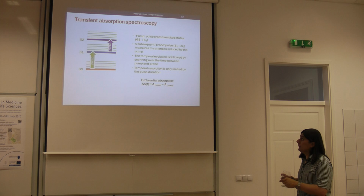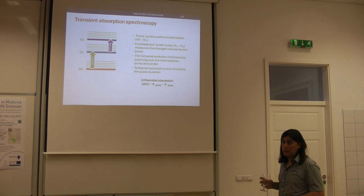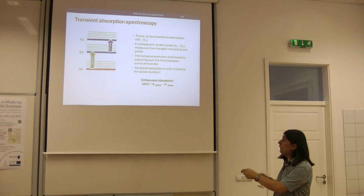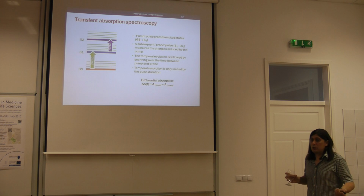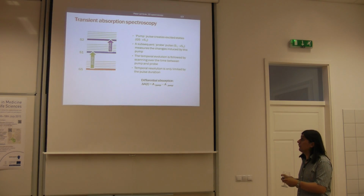The other thing is, if we have overlap of the probe and the pump pulse, and we have some excited state, we also, of course, have a probability to induce what? Emission, stimulated emission from the excited state back to the ground state. Emission is also a negative absorption, so this is another negative signal that we observe.